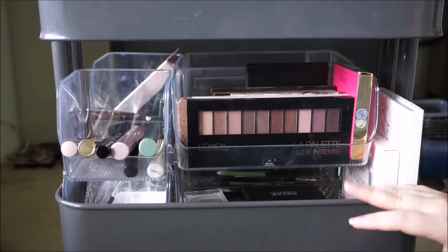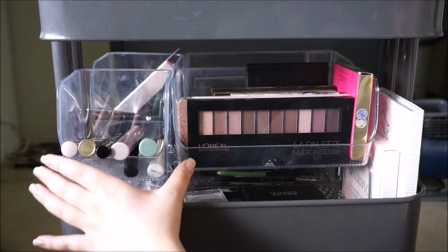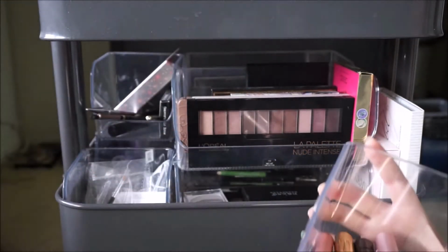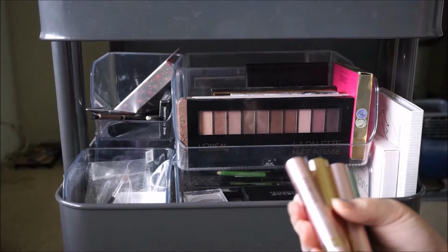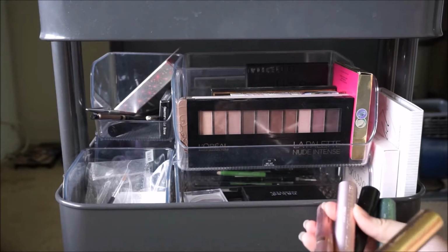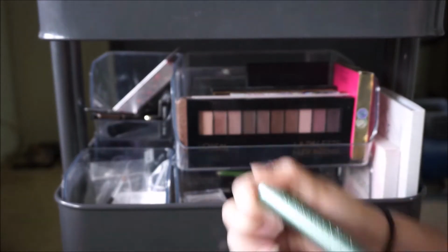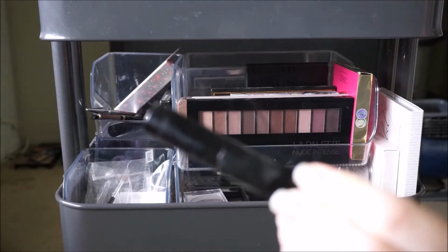Alright, so this is the second level of the cart, and I have basically all of my eye makeup in this cart, or on this side. So I keep all of my mascaras in this top area right here. And then I just have different mascaras like L'Oreal Lash Blast, Too Faced, L'Oreal Telescopic, Too Faced Better Than Sex. These are Better Than Falsies. And then I also have my Better Than Sex waterproof. And I'm not a big waterproof one, I just use that for a video. And then also have this Smashbox X-rated little guy.